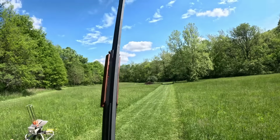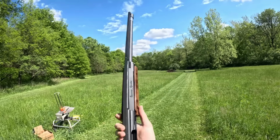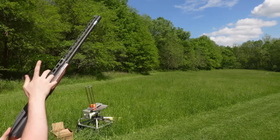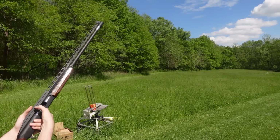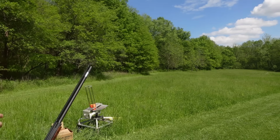All right, just that easy. Got the gun figured out now, which is a shame because we're gonna be done shooting it. Let's go ahead and roll any more slow-mo footage that I haven't cut in before now, and then we will send you guys back to the table inside for some closing thoughts on this really weird shotgun.